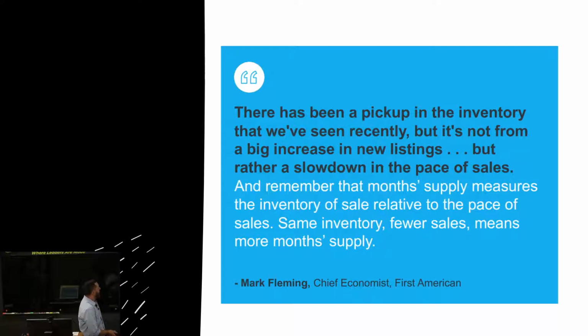We're all feeling that. So there has been a pickup in the inventory that we've seen recently, but it's not from a big increase in new listings, but rather a slowdown in the pace of sales. And remember, month's supply measures the inventory relative to the pace of sales. Same inventory, fewer sales means more months' supply. So basically what they're saying across the United States right now is we're still getting about the same amount of listings coming on. It's not like a bunch of people are pouring onto the market, which is causing things to stagnate. It's just people are hesitant. Any surprises there? No. You raise interest rates a bunch like they have, there's a lot of uncertainty going on right now.